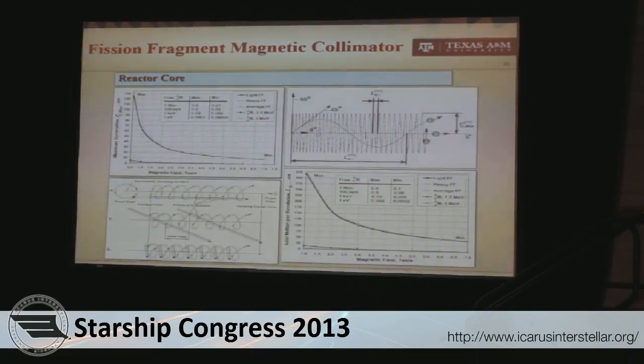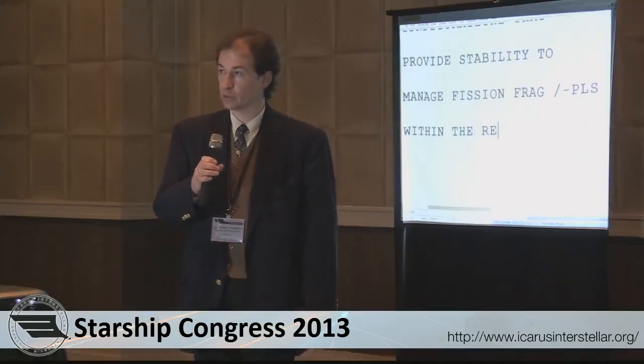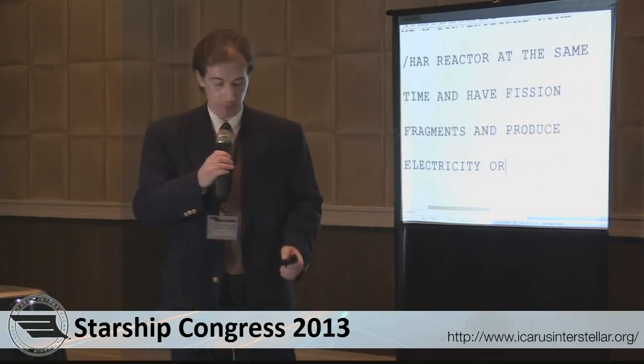We looked at various arrangements of fuel elements, and that's certainly a work in progress. It heavily depends on how we can manufacture fuel elements and fuel assemblies for the reactor. But there are certainly viable options that would allow us to provide nearly 80% escape fractions from the reactor core. Building from that, we put together a configuration that provides the ability to manage fission fragments within the reactor core, operate the nuclear reactor as a conventional nuclear reactor at the same time, and then collect fission fragments and produce electricity or use the kinetic energy for propulsion.